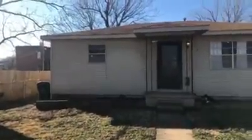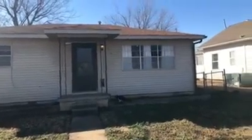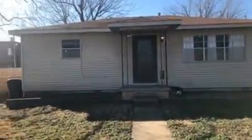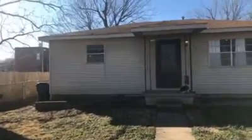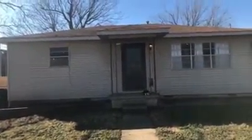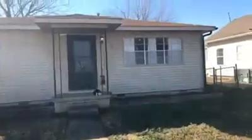And of course, the front of this home is very adorable. It's a one-story home with 2 beds, 1 full bath, a great living room and kitchen, indoor laundry, and an amazing garage. So let's head on inside and take a look at this home.